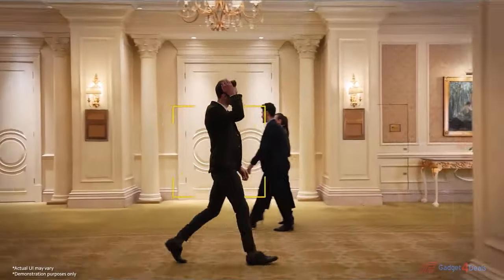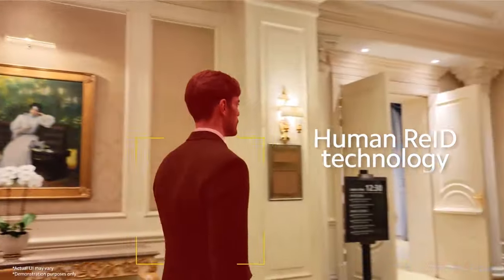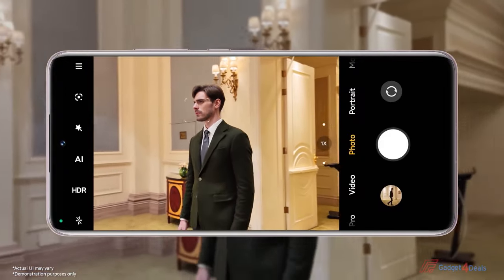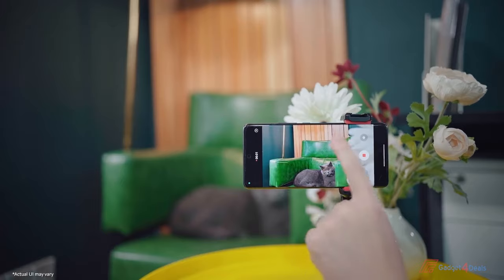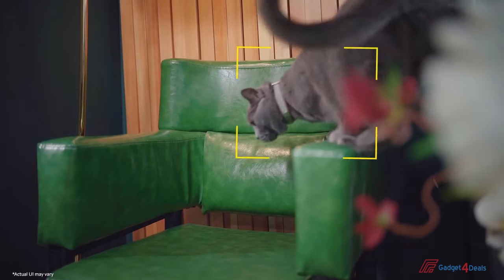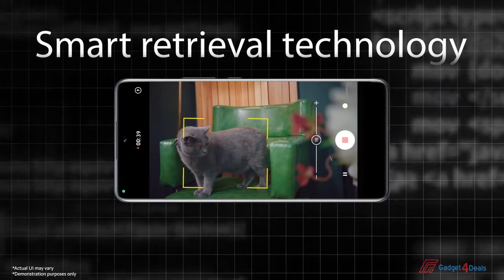As for taking photos of people, with the human body Re-ID technology, Xiaomi 12 Pro and Xiaomi 12 can keep accurate tracking focus by identifying the body shape, the hairstyle, and even the subject's clothes. Double tap the screen to lock the shooting subject. You'll never lose the real-time focus, even when the object reappears after being out of the scene for 3 seconds. This is the smart retrieval technology, which helps keep your focus on the subject.